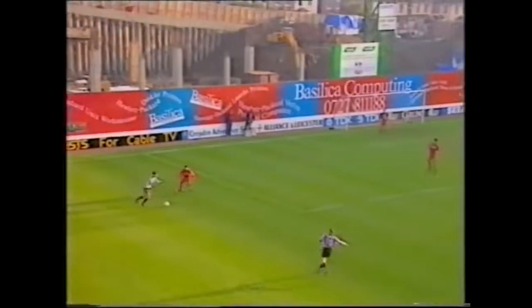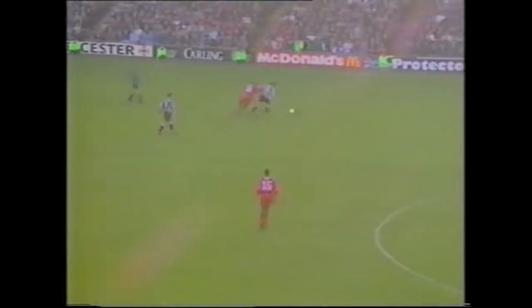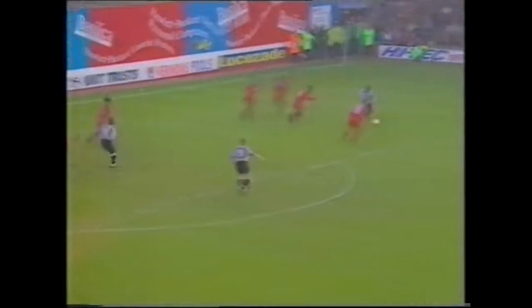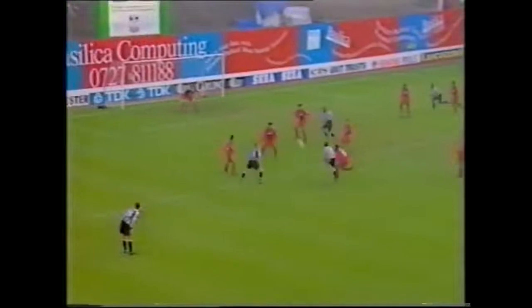Good running behind Shaw by Kitson, Cole is in the centre, that's where it's going, it's too long for him, Fox. Away by Gordon. Neilson. And again, inside for Fox. Turns Priest. Watson, Beardsley. Beardsley!